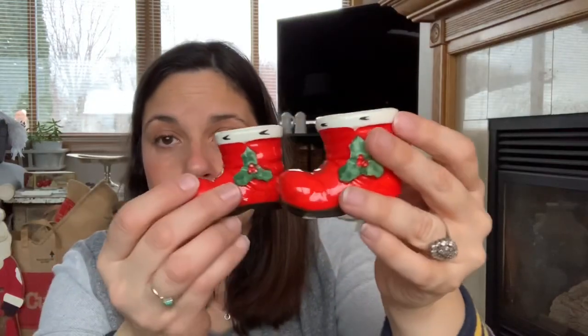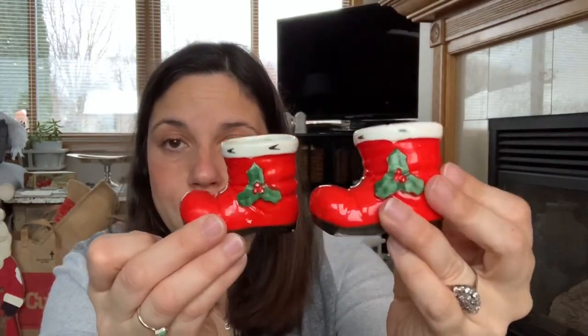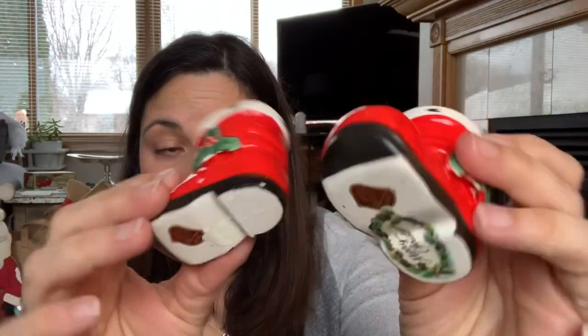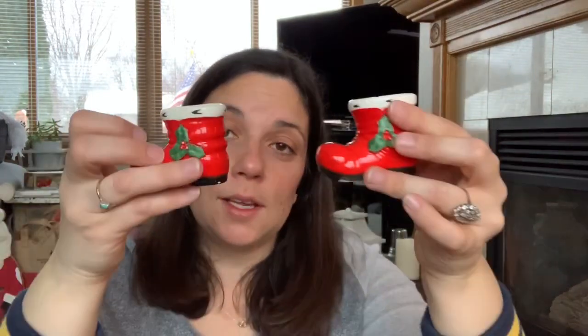One of them is chipped, but they are 2 Lefton Santa boots. Oh my goodness, aren't they so cute? He just pulled them out of a bin that I had already been through. I'm like, oh my goodness, I don't need to be here. I just need to send you in. So those were super cute.